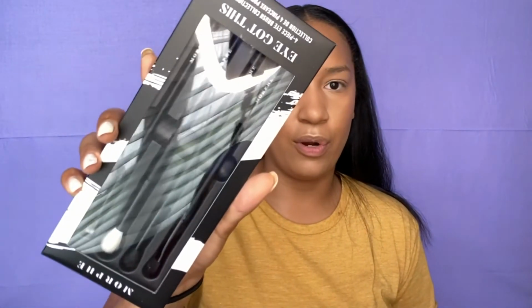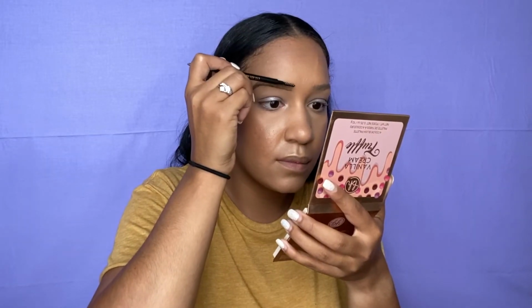Bye! Thing on my brother, stop. It says a tinted vegan brow gel. It's like in my hair. Kind of crazy. This brush set, oh, it's something. I'm losing my voice. The mower is right there, so it's probably gonna get real loud in here. Hey guys, oh god.